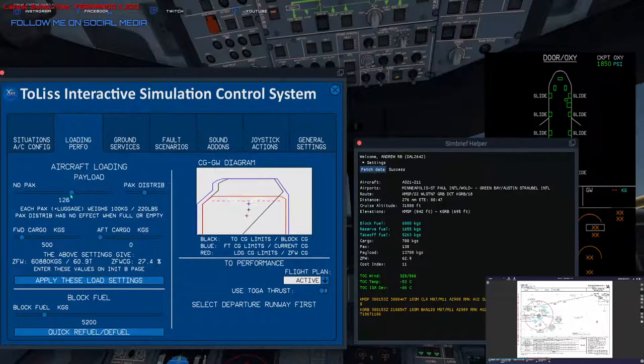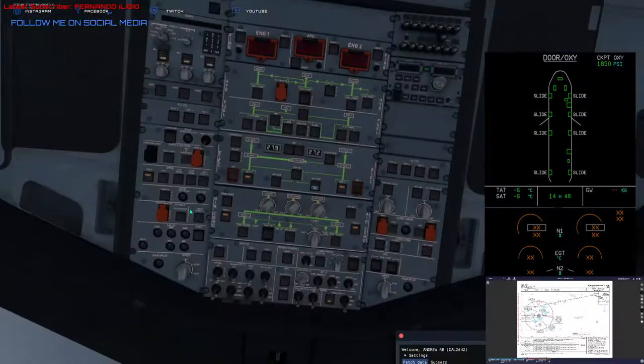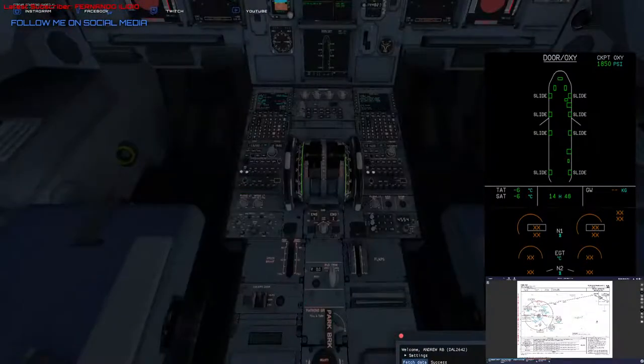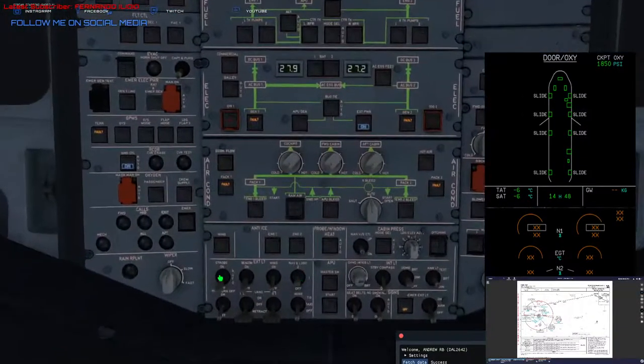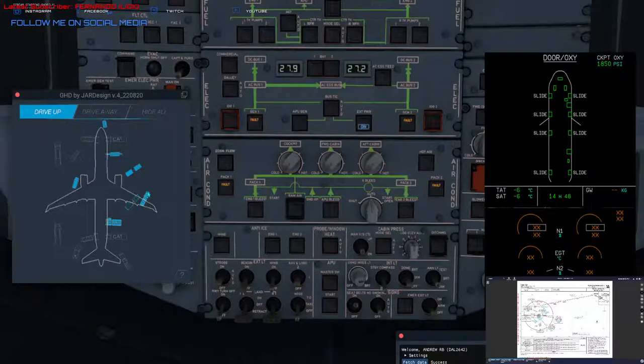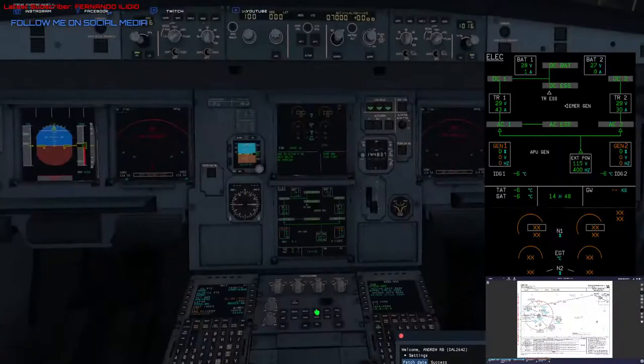That's a low number of passengers. 62.9. Block fuel is 6,000. All right, let me just focus for a bit here. Hand control push button on, and CVR test, captain, nav one, strobe lights auto. We've done refueling. Econ flow, yeah, it's a really low number of passengers today.